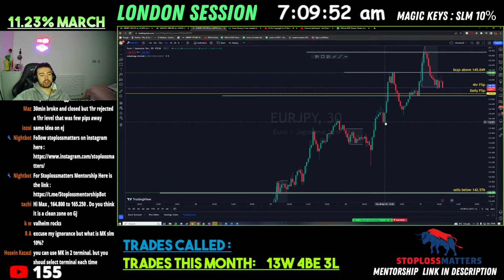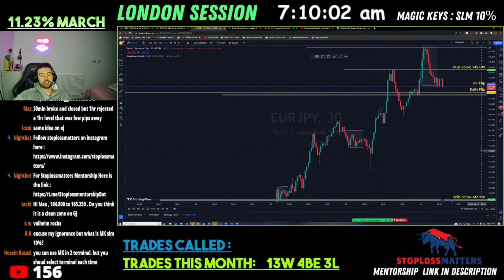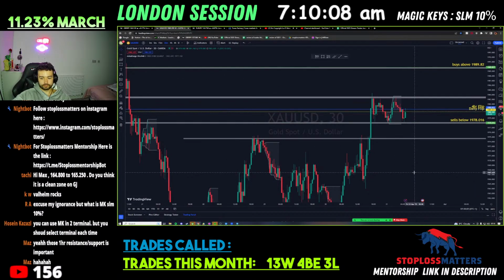And I wanted the EJ one. Oh, that was on Thursday. Yeah, Thursday was yesterday. I had a sell stop on the break of that low to continue to fill this range, but we just continued here and never broke the low. No, Goldie, wrong way. Yeah, 1 hour support, resistance to support is important. But that GJ would have been nice, eh? It ran straight to TP as well.